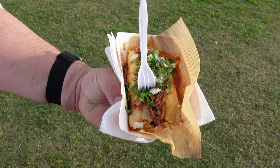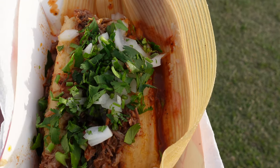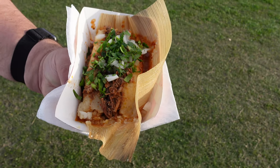All right, here we go. So the first tamale of the day is a birria tamale. Birria is usually cooked with goat meat or with beef. Today it's made out of beef, and they put it into a tamale. They added the cilantro, the onions, and the meat on here, of course in tamale form, not taco form. So let's give it a try. Here we go.